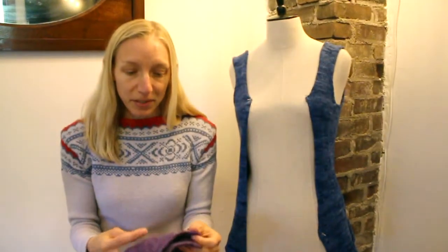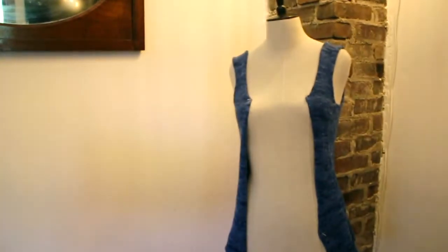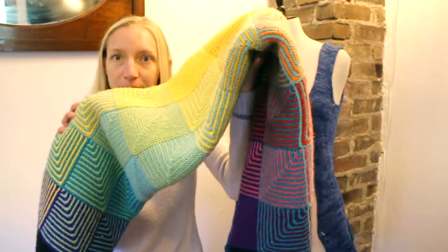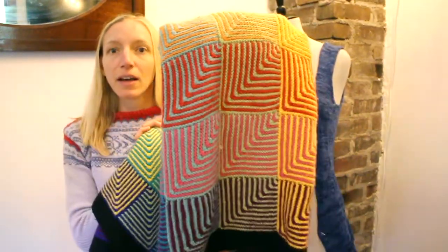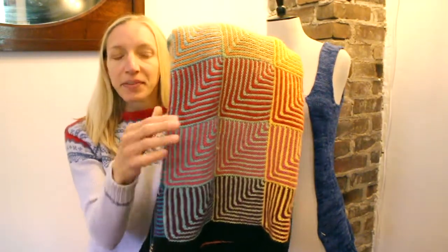And my story about my square is that the first blanket I ever made was a mitered square blanket. It was the Hue Shift Afghan from Knit Picks. It's sitting over there on the couch. I can see it right now. And actually, I'll just grab it so you can see it. So this was my first blanket, and it's this beautiful Hue Shift Afghan from Knit Picks. And each of these squares is knit with 2 different colors, and they're mitered.